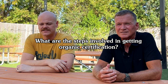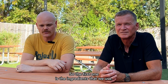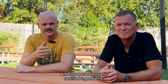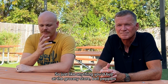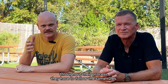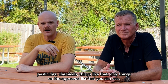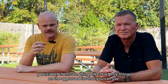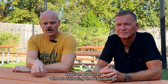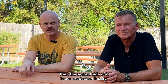So the steps involved in being an organic certified brewery fall under two categories. The first one is the ingredients that we use, and those are all organic certified ingredients. Just like anything you would buy at the grocery store, bell peppers and bananas, if they're going to carry that USDA organic symbol, they have to follow the same rules throughout their process. That means crop rotation, regenerative farming, no pesticides or chemicals, only things on the approved list. So all of our inputs are from producers who are following those guidelines. Then the second side of it is our production facility.